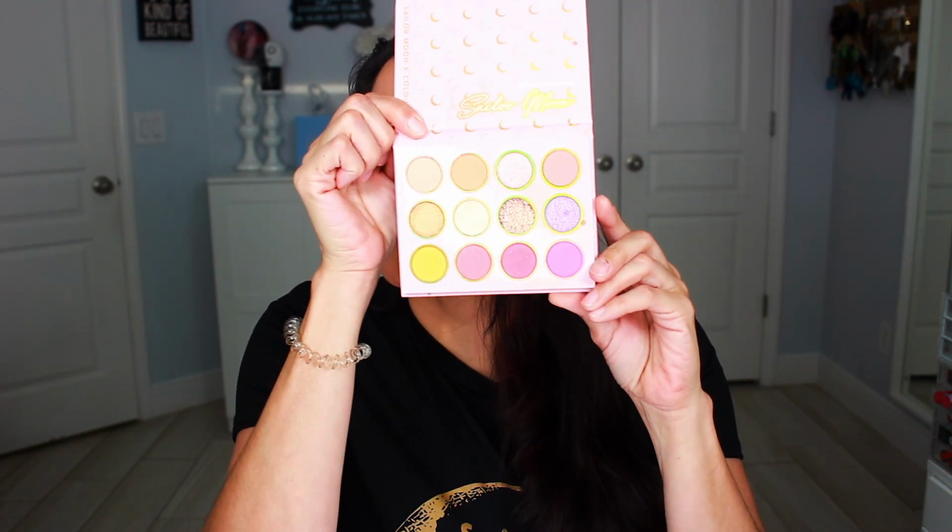I love Colourpop's collaborations. Now I kind of wait for them to go on sale. I feel like every single brand goes on sale immediately or a few weeks later. So I don't really feel like I have that FOMO anymore, that fear of missing out, because I feel like they're always restocking stuff that's always going to be there. Nothing really sells out anymore. Everything goes on sale, so I'd rather just wait it out.